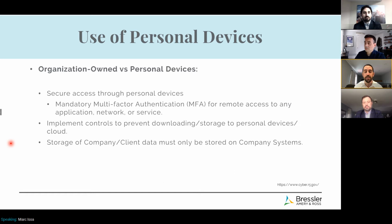And Mark, back when you and I started, we had our own firm-issued BlackBerry. That's not really the case anymore. Can you just walk through some of the issues that you have with everybody using their own personal devices these days?